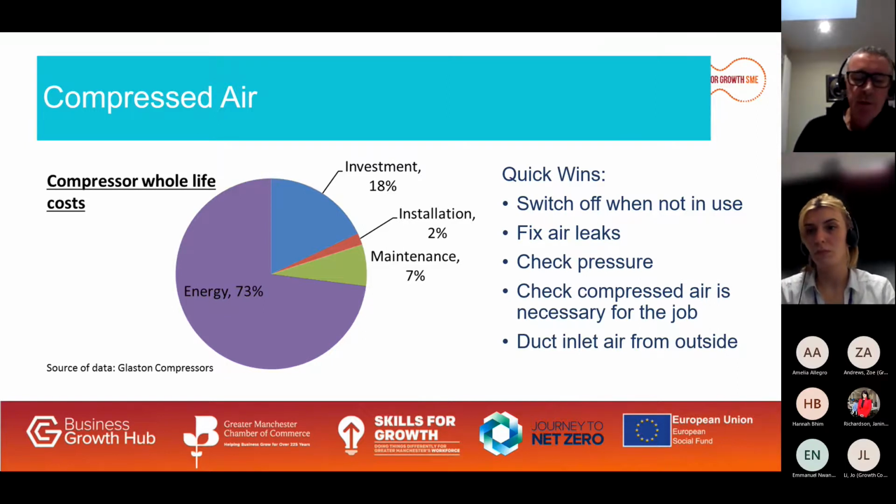Also check if compressed air is absolutely necessary for the job. An electric tool may do the job just as well and would be much cheaper to run. Then compressors work most efficiently when the inlet air is cool, clean and dry. And compressors are often in warm rooms, which makes the machine work harder. Ducting the inlet air from the outside can result in great energy savings.